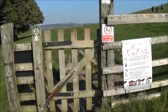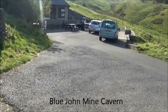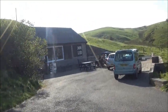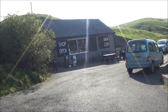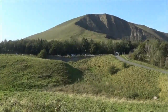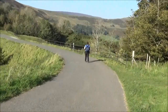Okay, so we've just come out of this gate, heading this way, and then down here you've got Blue John Mine, which is currently closed, but there it is. We went there before last year, quite interesting, but my favourite is Speedwell, but yeah, still interesting. And over here we've got Mam Tor. I'm just walking down this way now towards it.